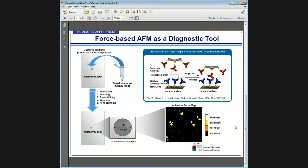Now, let me explain briefly how the technology works. Typically, to detect a target protein biomarker, a matched pair of antibodies is selected. One of these antibodies is known as the capture antibody, and it is spotted on a substrate with a conventional microarray spotter. This is a spatial array of microscopic spots of biological material attached to the solid substrate. The other antibody is the detection antibody that is immobilized on the AFM probe. The capture antibody on the microarray platform specifically captures the target biomarker present in a biological sample from a patient.